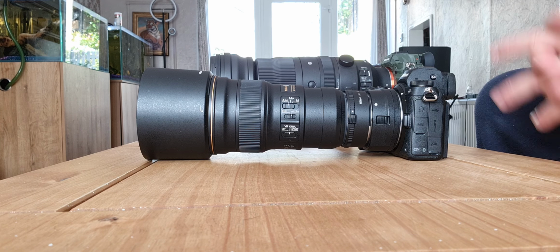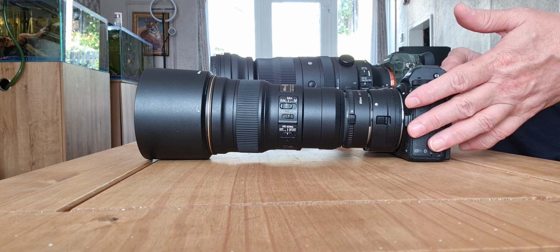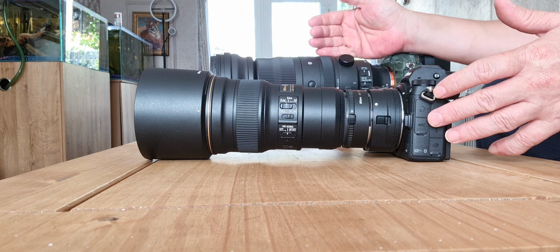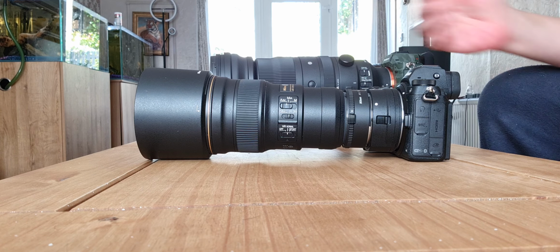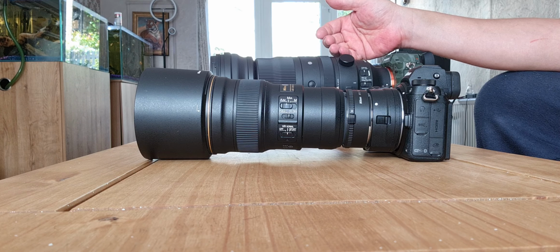So I was really veering towards the 500. I think it's not going to be any better than this when it comes to image quality. I'm not going to notice. I'm sure I would take pictures with it and say, "Wow, that's beautiful." But I can do that with this as well, and this is far more versatile.